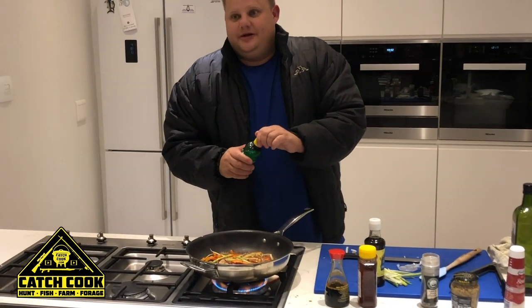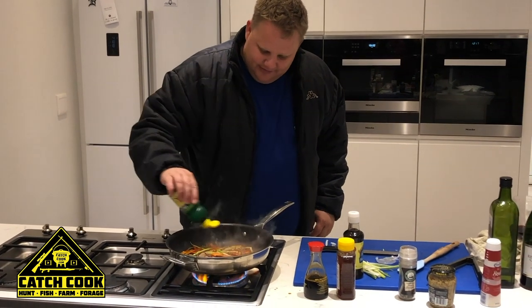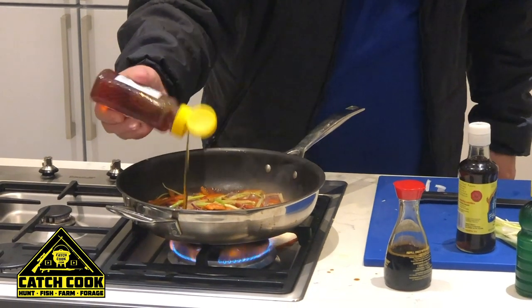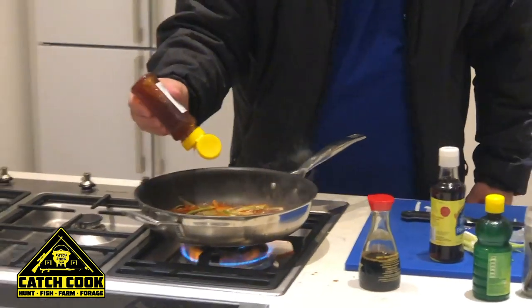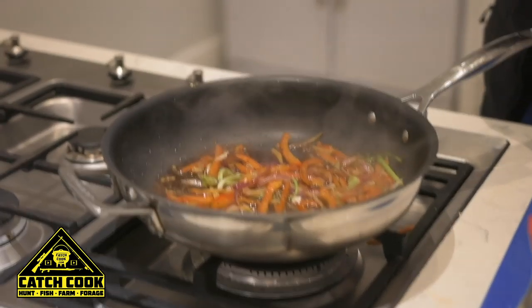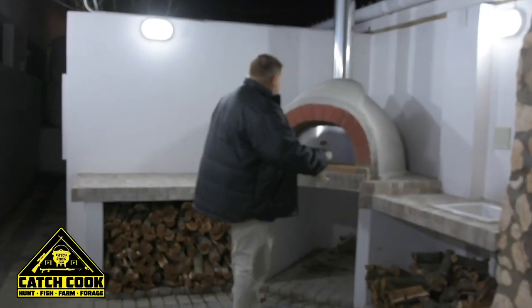I would use fresh lemons, but unfortunately the little town of Sleepy Hollow straight by has got no fresh lemons. So we're going to use a little bit of lemon juice, another 4 or 5 tablespoons of lemon juice, about 4 tablespoons of honey. Blacktail is busy cooking in the pizza oven. Cool. Now we're going to wait for that fish to get ready.